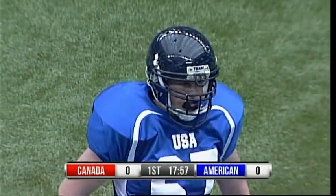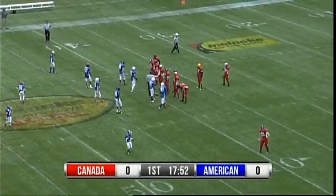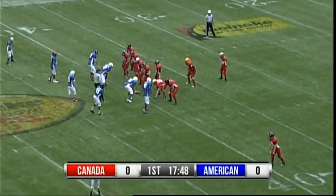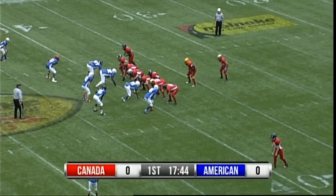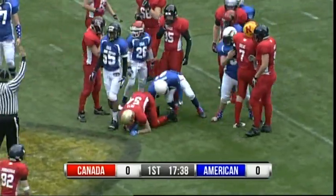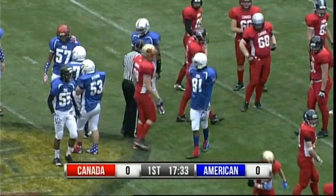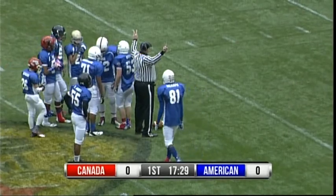So after the punt, it is Team Canada's ball on the 40-yard line. High formation, one receiver out wide to the left. There's the snap. The give is up the middle to Brandon Metz, who picks up a couple on the play. Well, they give him 3. 2nd down and 7 to go.